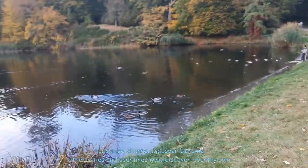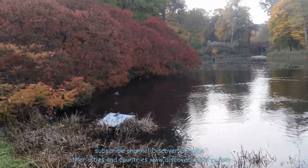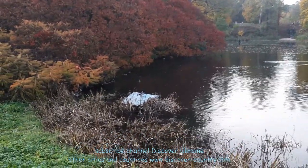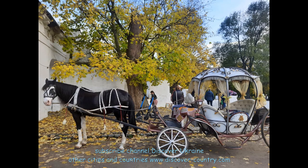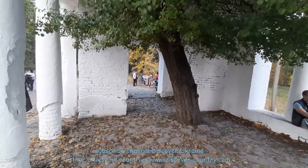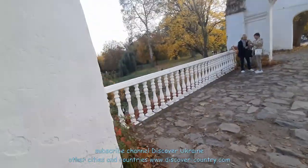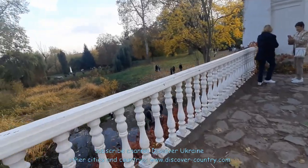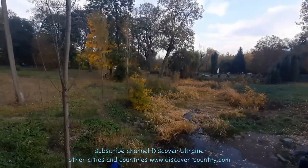Here is a lower pond. In Alexandria Park there are two cascades. One cascade where we saw the Chinese bridge, and here is another cascade, and here is the lower pond of the second cascade. So as we can see, the age of this tree is over 100 years. As I said, maybe 100-200 years ago there was some building here, but now it's like ruins. A replica, of course. A replica of ruins.